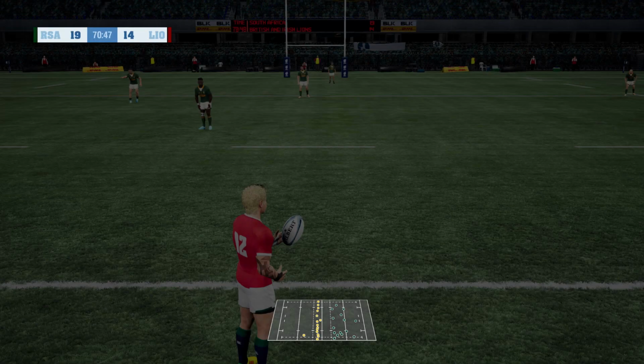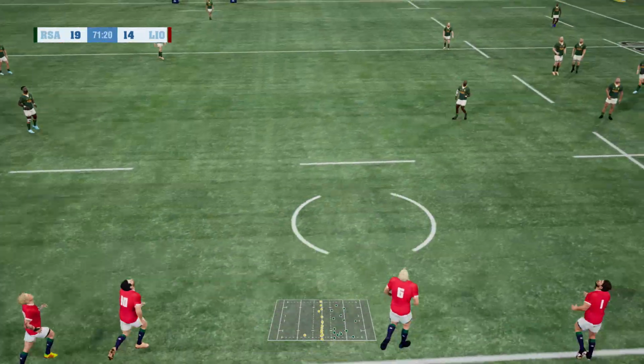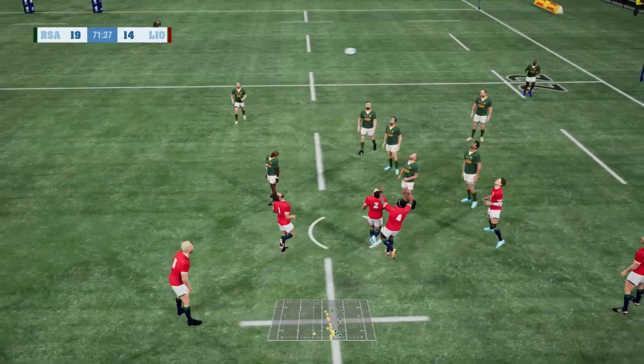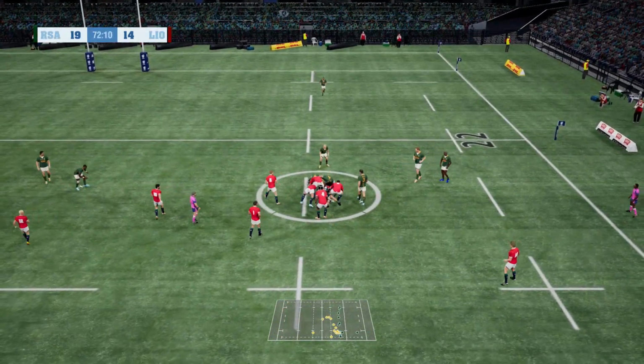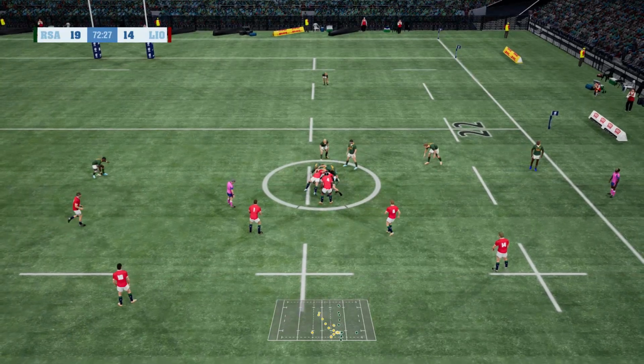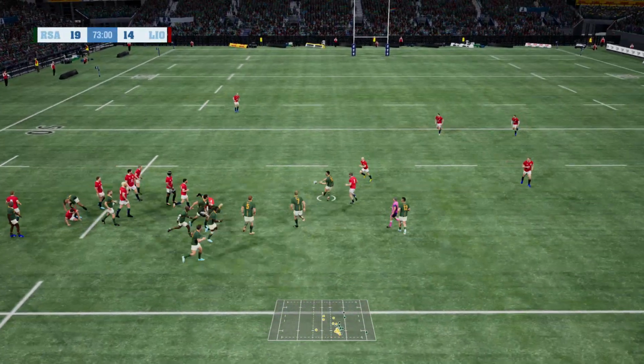19-14. Boy, the second half has flown by. 71 minutes gone. 9 to play. Do the Lions have one more trick up the sleeve? Maybe, because Ken Owens has just snaffled that. Off their own kickoff again, but it will be the Springboks that turn it over. De Klerk has been increasing in this game.